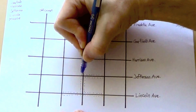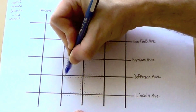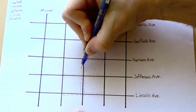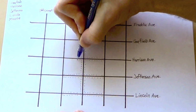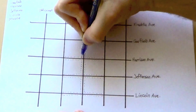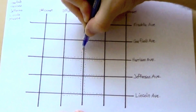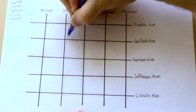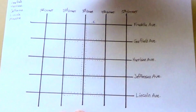So you're getting candy, get to the corner, turn right, go up to the end of the street, cross the street, candy, turn right, candy, turn right again, candy, cross the street, candy, turn right, candy, turn right, candy, cross the street, candy. I should make this into a song.